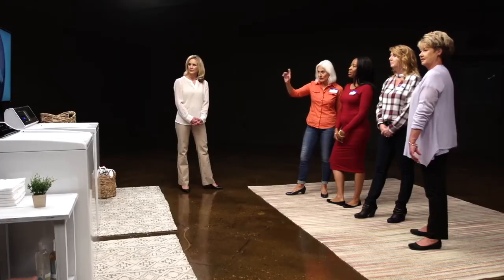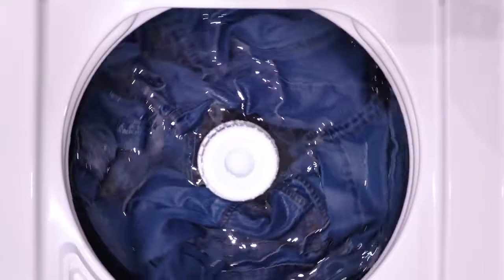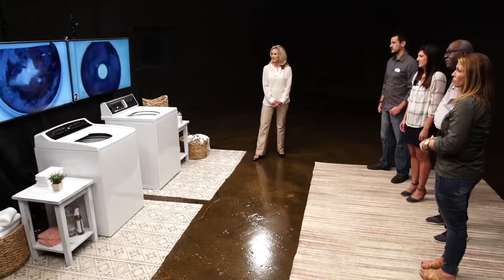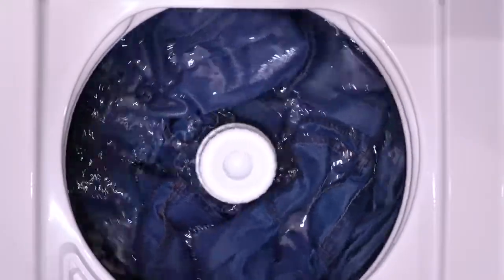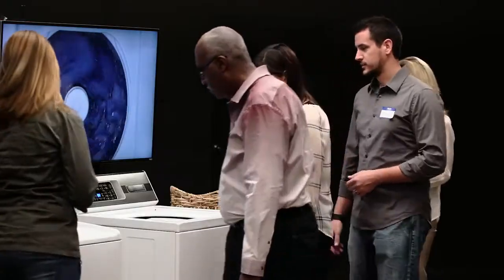This one for a gentle is swirling it through. I like that. It's rotating clockwise and then counterclockwise, so it's going to get a good wash. They're all going to get cleaned evenly versus number one. It looks like there's the right amount of water in there for the load of jeans. Well, let's go over there and take a closer look at machine number one.